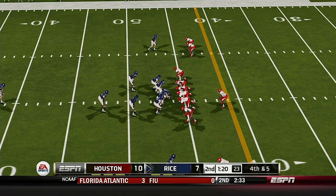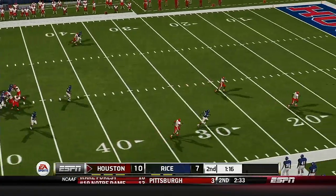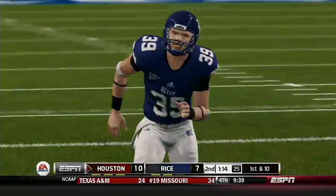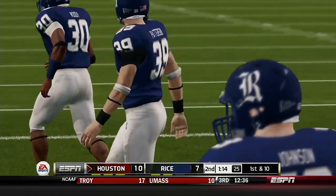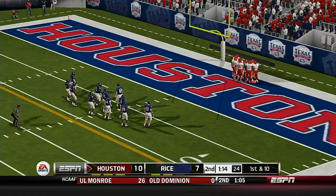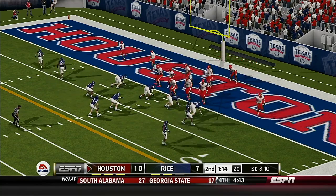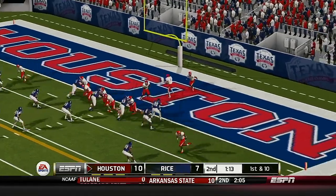Patterson to punt. Talk about a booming punt. My goodness. Again, it's about stressing special teams. That is why a lot of head coaches usually run these units. It's because field position is just so important in the game. Houston has a 3-point lead.